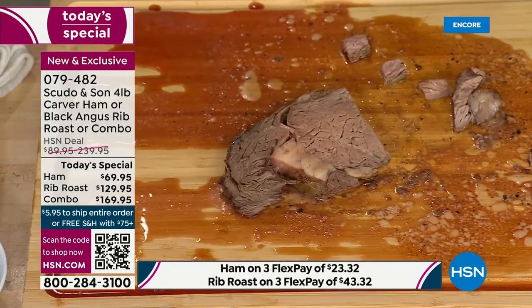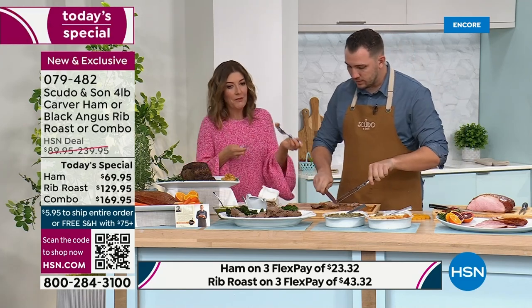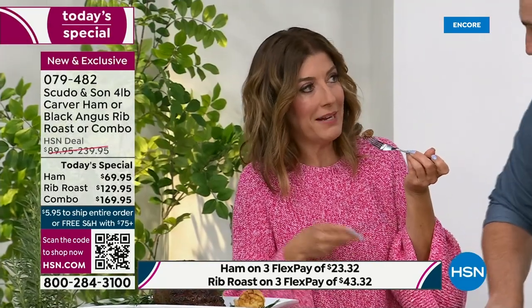Get my fork in there. How about that? And so usually you have to buy this at a restaurant, buy the slice.